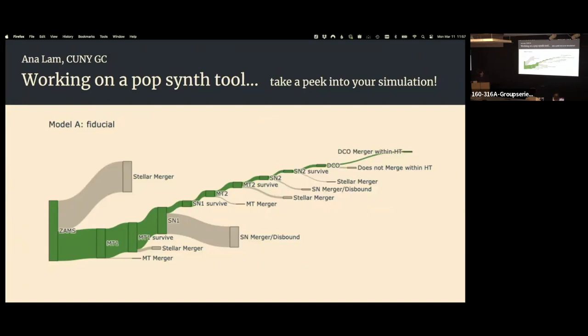This is a Sankey diagram, which helps you visualize, first of all, how rare it is to get a double compact object from a bunch of binaries, and where we lose these systems. The hope is to have this become a tool so you can input any simulation and peek into what's happening to all of the systems. This is supposed to be interactive. I couldn't figure out how to embed it into the Google Slides, but you can also get the statistics of the rates of the different systems and what they go through. So I invite a transferring of knowledge and ideas, stable or unstable.